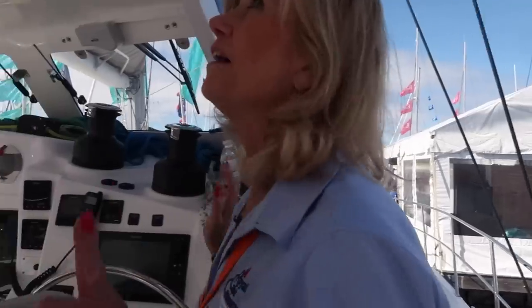And how many total watts? It was like 2,000 or? It's a little bit more than that. Yeah, it's over 2,000 watts, like 2,200 or something. I think it's even more than that, but I'll find out.